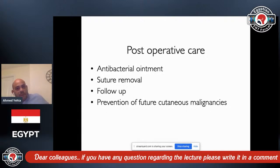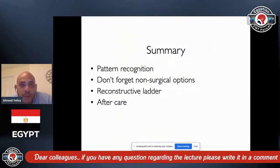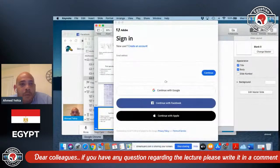Post-operative care: antibiotics, suture removal, follow-up, and prevention of further cutaneous malignancy, which is education of the patient. This is a table summarizing the flaps, where you can use them, and comments about advantages and disadvantages. So in summary: pattern recognition, don't forget the non-surgical option, reconstruction later, aftercare. Thank you.